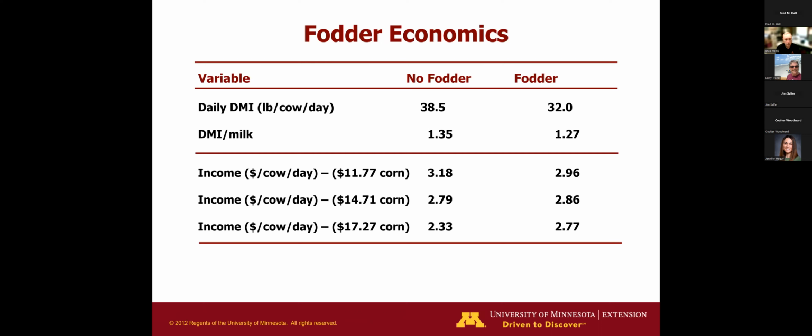We did this with some organic farms, looking at higher grain prices. That was the idea back then: can smaller organic farms make this work? I looked at different corn prices at the time that we did this study, and at a really astronomically high organic corn price of $17 a bushel, maybe you can gain some economic advantage to feeding fodder. But organic corn hasn't been that high in a long time, so it's probably not advantageous. Even if you think about $12 corn, there's no economic advantage to feed fodder compared to no fodder.